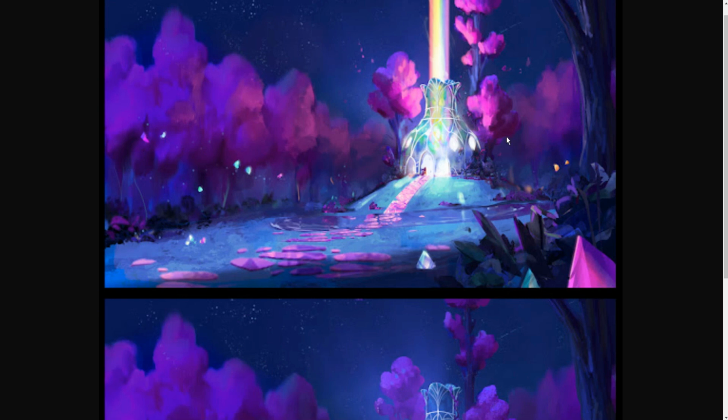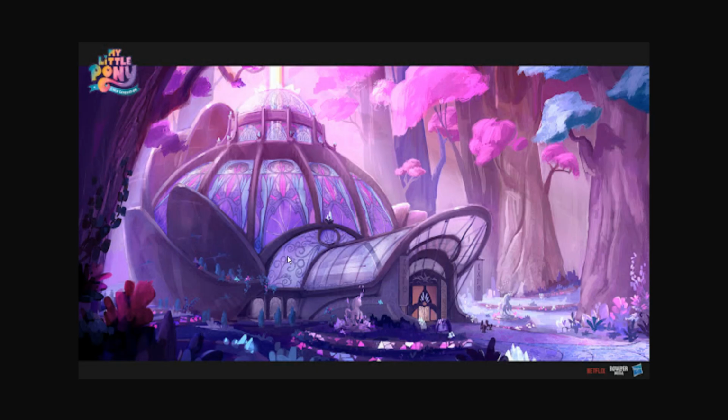I think that could be really cool and really fun to explore as well. I would love to see what they would do with that if there was some kind of building that they could visit and it just has magic shooting up out of it or something. I think that could be really cool.